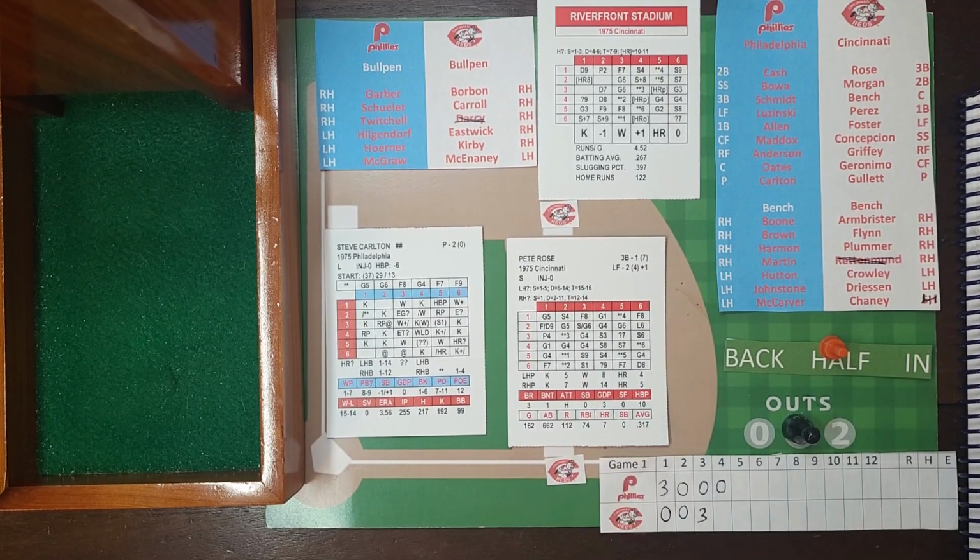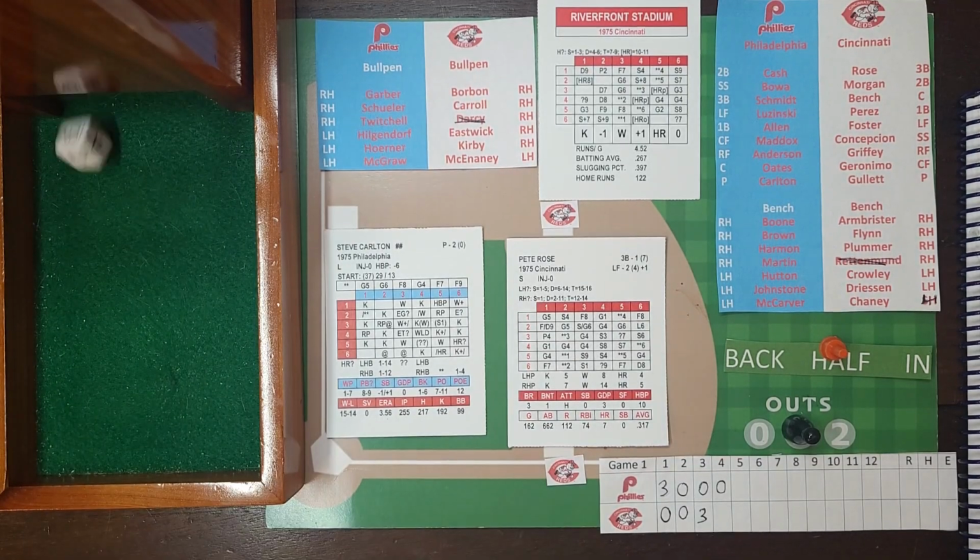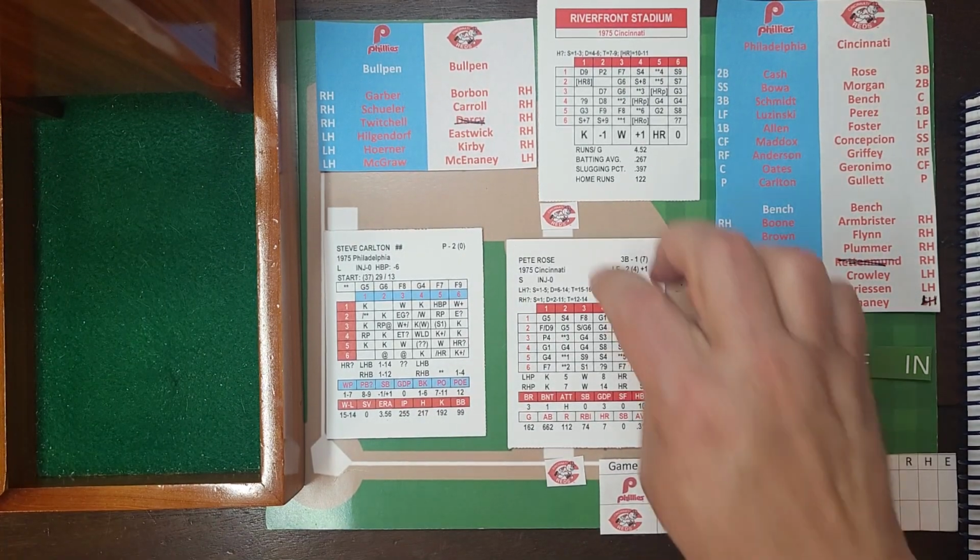Pete Rose's double play rating's a 3. Nothing there for Carlton. The infield at double play does make it a 4. So 1 to 4, it's going to be a double play. It's a 6. That means the runners are going to advance.